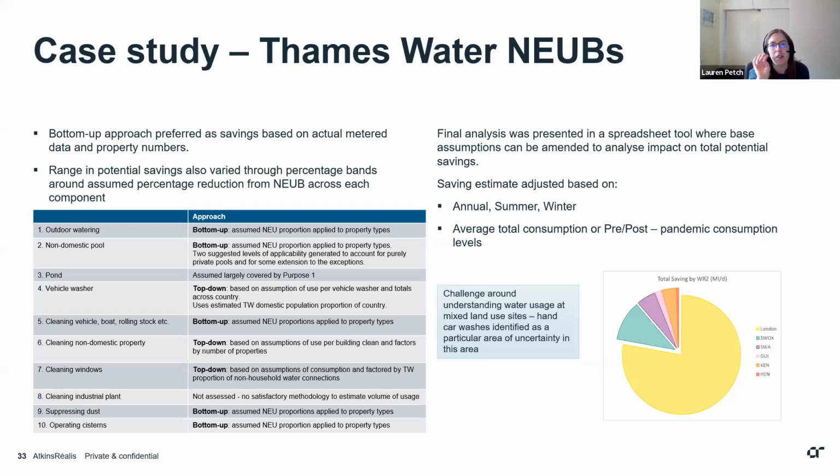So part of what we also did was looking at how that changed from that as an annual saving or an estimate for summer savings against winter savings. And we also looked at the differences across their total data set or pre and post pandemic on consumption. So yeah, I think I'll stop there.